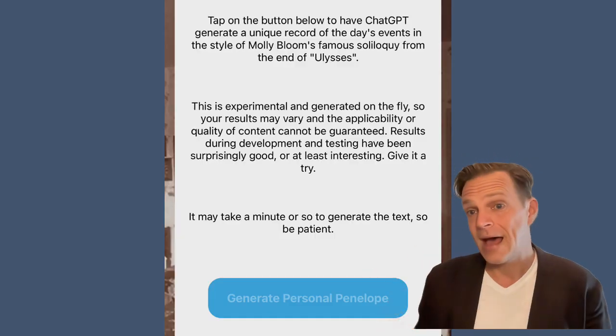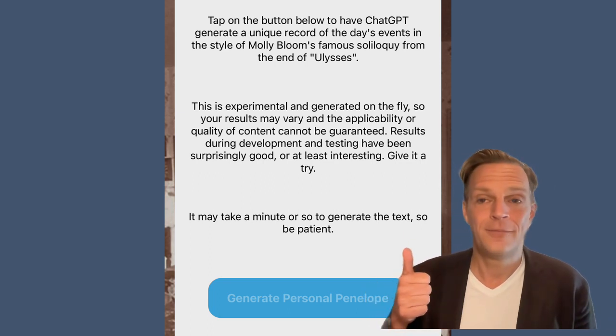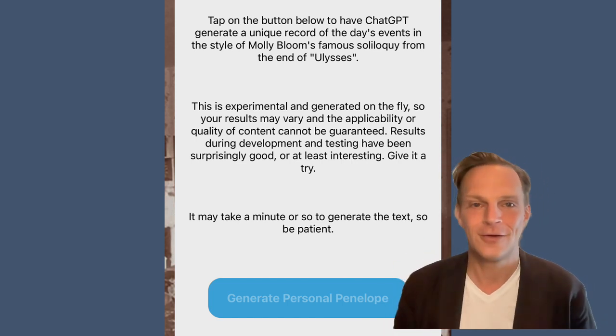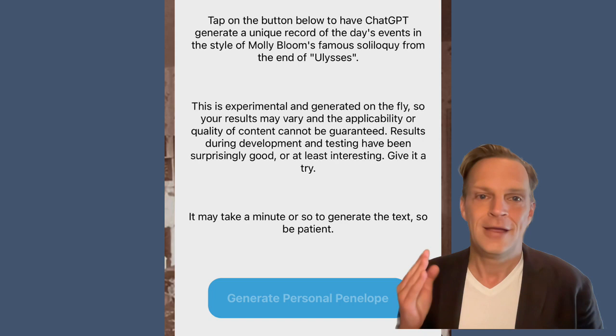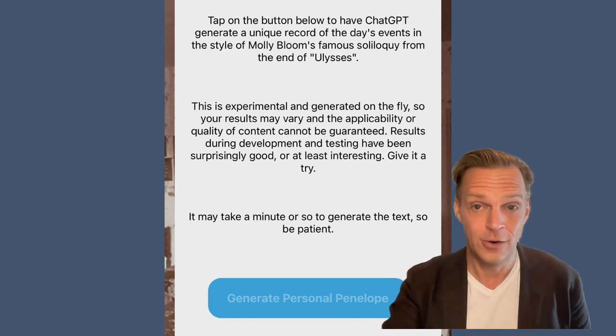Well, in the app, once you've finished all the other things that you were going to do that day, ideally, once you've gone home and gone to bed, and you're about to go to sleep, you can open this final chapter and hit the button at the bottom, generate your personal Penelope, and it will create, using GPT-4o, a unique customized narrative of your day that's in the same style as the book.